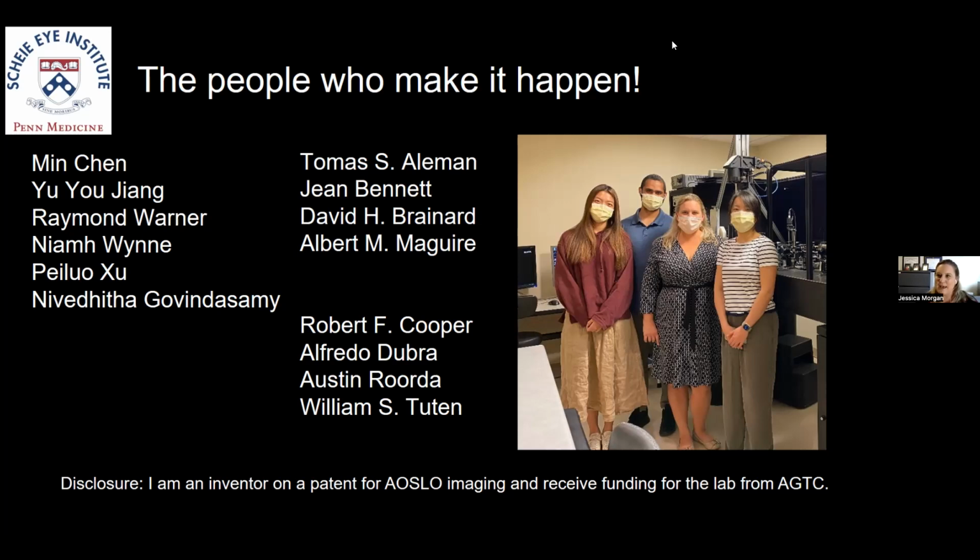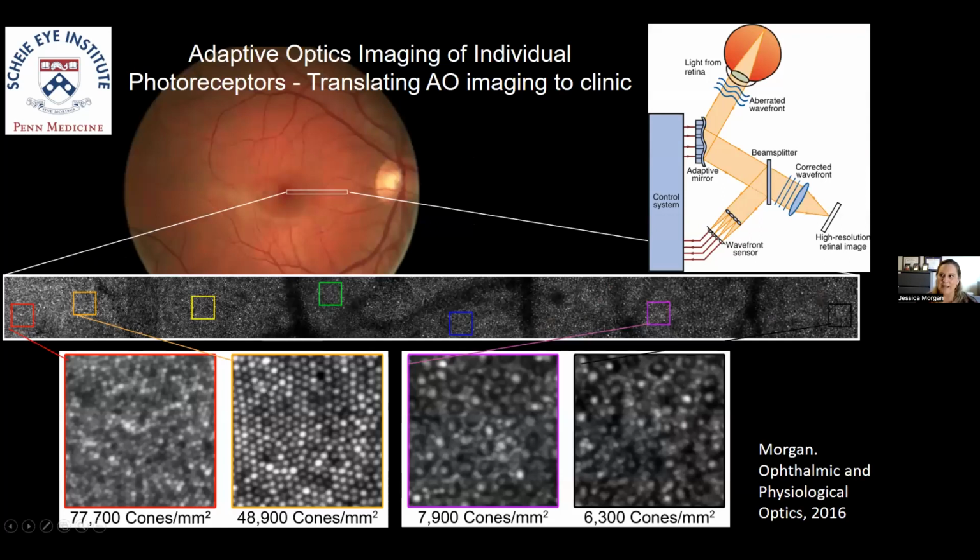All right, so with that, I want to jump right in. As you just heard, my lab specializes in adaptive optics imaging with the goal of looking at the structure and function of individual photoreceptors in the retina, in the living retina. And so this is a technique where we can measure the optical aberrations of the eye, and through use of a wavefront sensor and an adaptive mirror or deformable mirror, compensate for those aberrations in a manner that lets us take a high resolution retinal image.